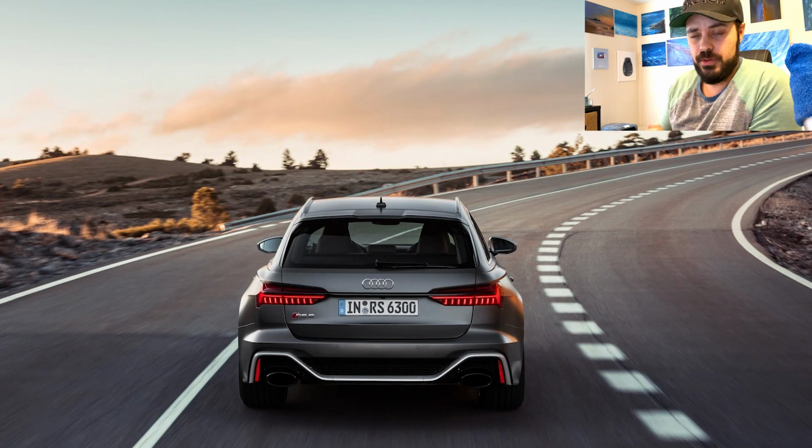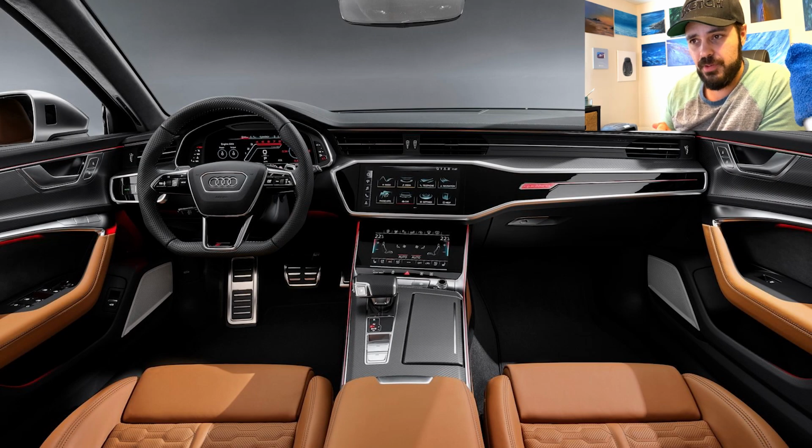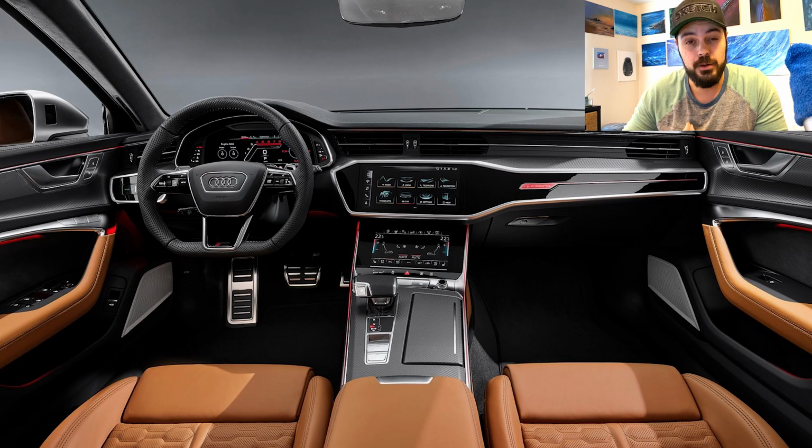The Audi RS6 goes on sale this spring 2020 with a base price around $115,000. For that you get Audi's twin turbo 4-liter V8 engine making 591 horsepower and 590 pound-feet of torque.